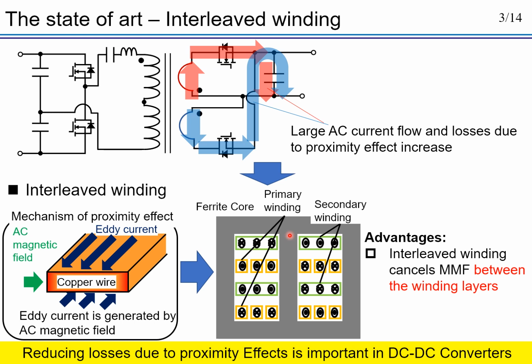However, with a high step-down ratio, a large AC current flows on the secondary side and losses due to the proximity effect increase. Achieving high power density is important to reduce these losses. So recent isolated DC-DC converters adopt interleaved winding. First, let's discuss the mechanism of the proximity effect.